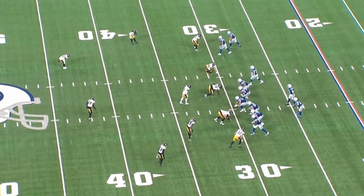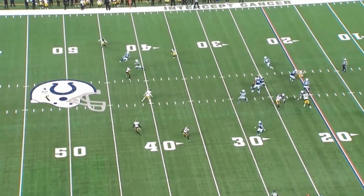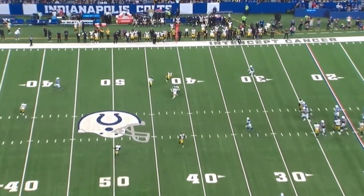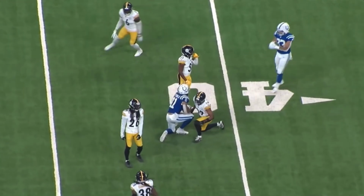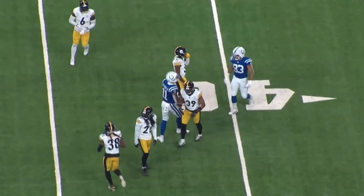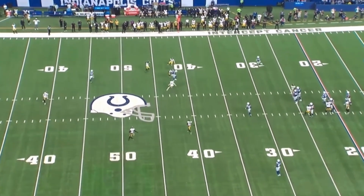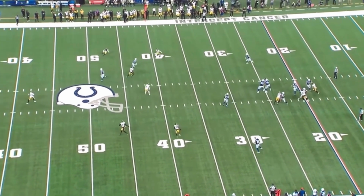And when Minkah comes over and takes that away, he's kind of there. That's not a very big window. But it's still executed. And the thing is, it's that same window. It's that same window between the hook and the hook curl and the flat area. It's that same window, right in between here. It's that same window right there. Let me illustrate that. You got that window.